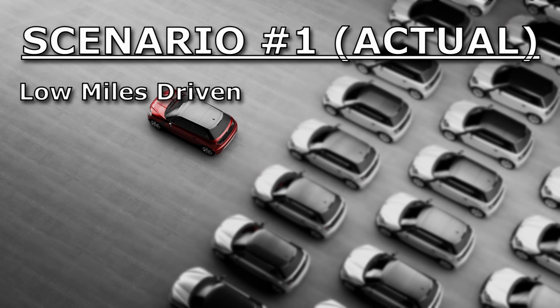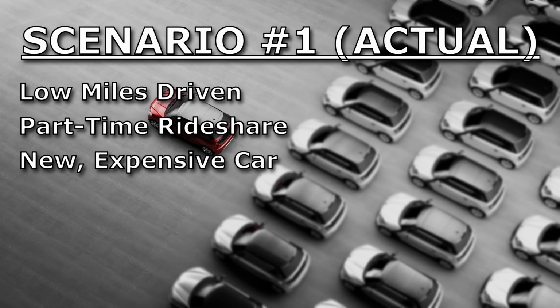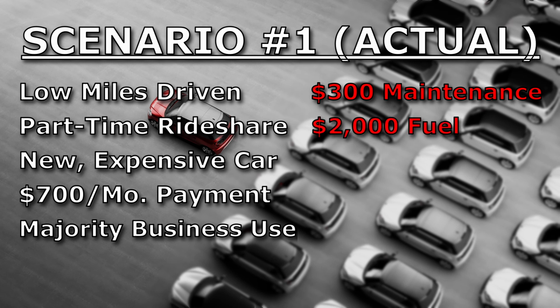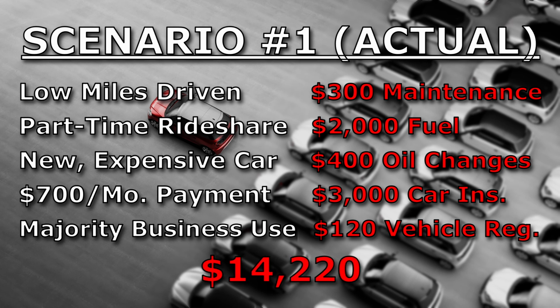Scenario number 1, using the actual expense method. You drive very little miles and use your vehicle the majority of the time for gig work. You decide to purchase or lease a new, expensive car for $700 a month for majority business use, and because it's a new vehicle, let's say you have very little maintenance cost annually. You have $2,000 annually in fuel cost, $400 annually in oil changes, $3,000 annually for car insurance, and $120 in new vehicle registration fees. That's $14,220 in actual costs that you can deduct based on the actual expense method.